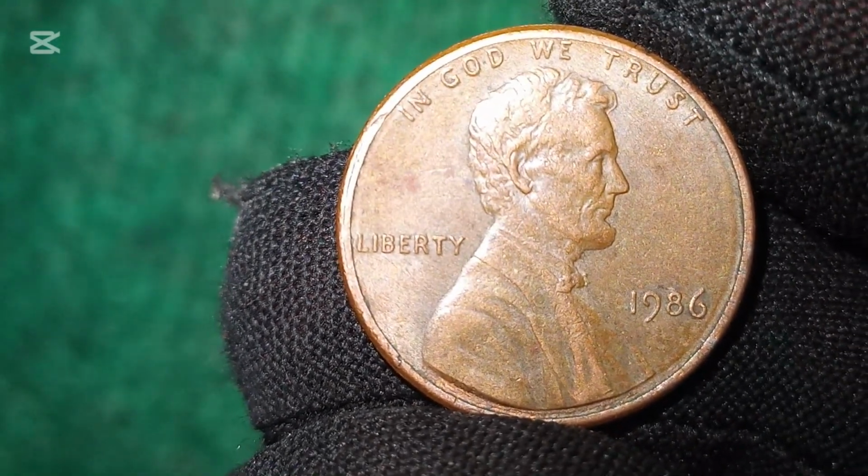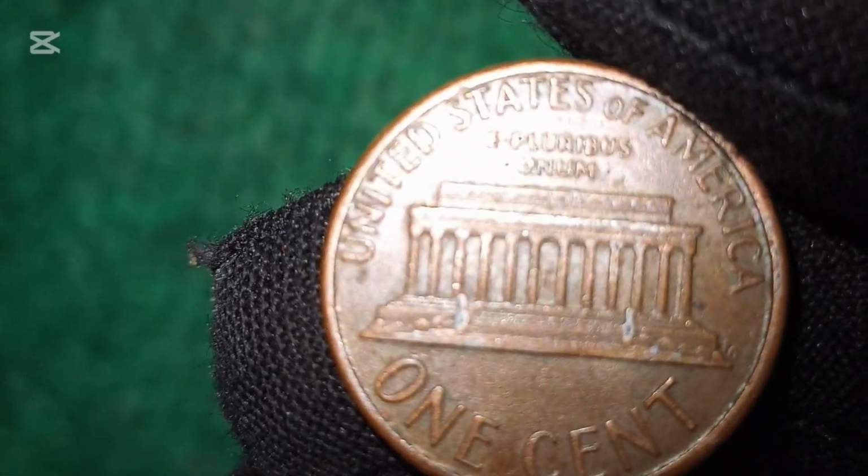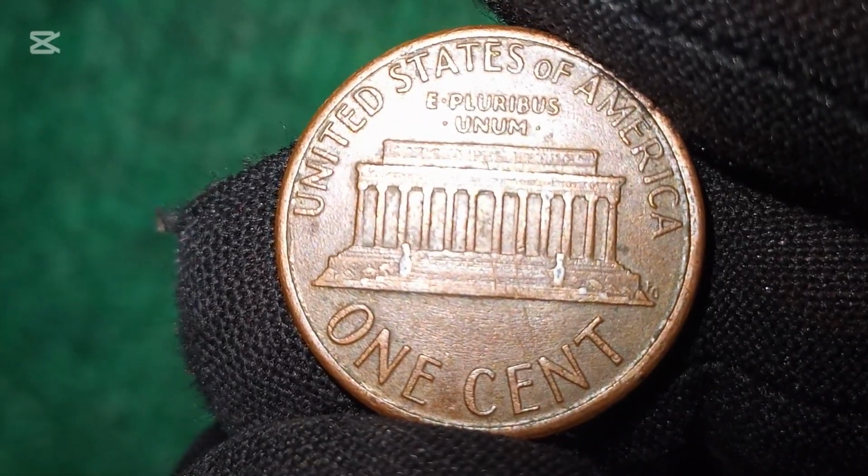Who knew that a single penny from 1986 could be worth so much? This is why it's always important to check your change. You never know when you might come across a rare and valuable coin hiding right under your nose.